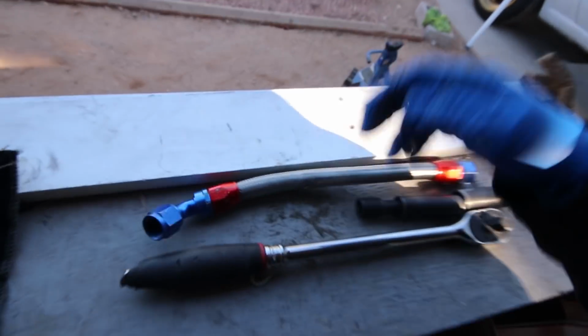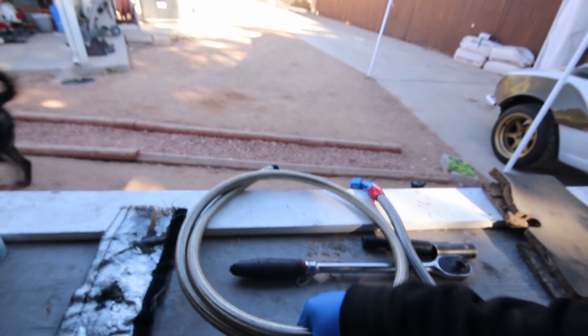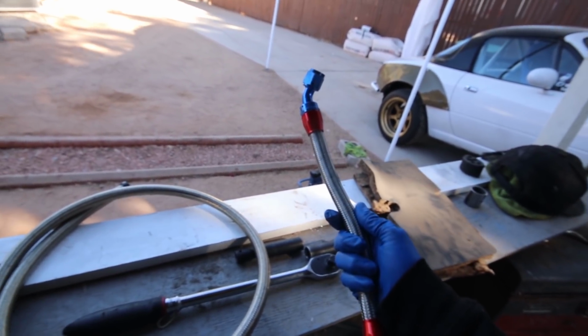So let me check, see if I got any more hose. If I do, I'll remake this, and then hopefully just slap together, call it a day. So fortunately, I have extra line. I don't know why this cracked. Honestly, looking at it, it probably was vibration or rubbing. So it did last me 7 or 8 months or whatever.